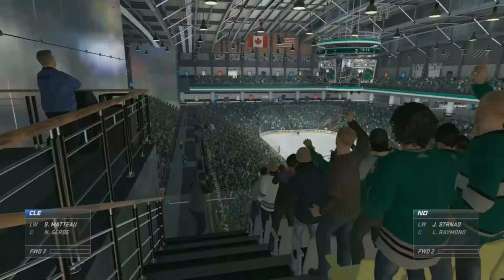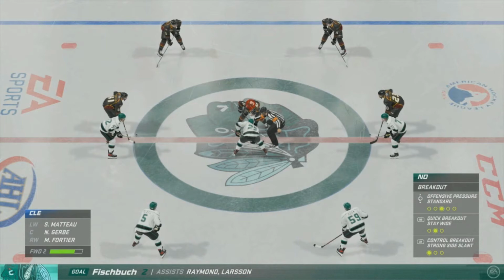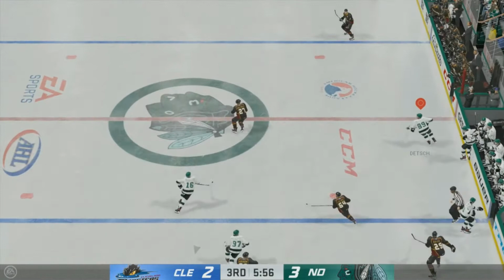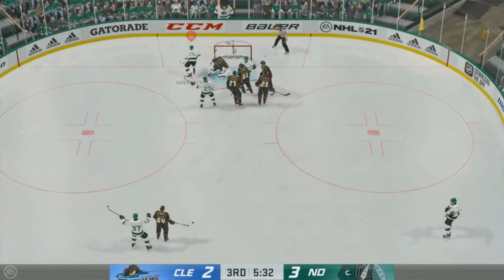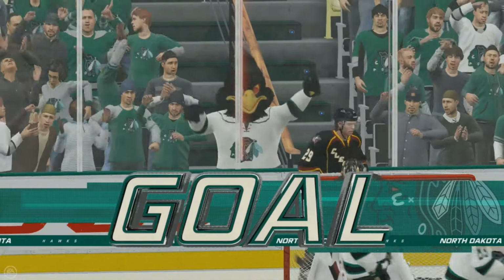Got ahead here in this third period. Do you protect it now? No, not for me. I think you attack more. Just think if you can get another one. Then you can... They've got numbers! All right, body check. Get the puck here. Set it up. Here we go. Pick up the speed. Take him wide. Fight off the check. Pass it across. And we got another goal. 4-2 for the Hawks. Beautiful play.